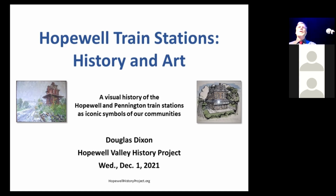And so what we're going to do is talk about these two stations, Pennington and Hopewell, why they're interesting historically, why they're interesting architecturally, the history of train service in this area, and then spend most of the night doing a visual tour of photos and artwork that we have showing the progression of these stations and the area around these stations over time. So that should be lots of fun.